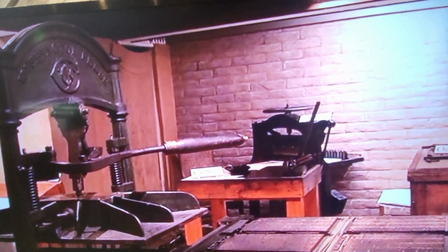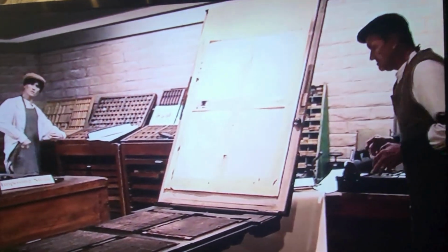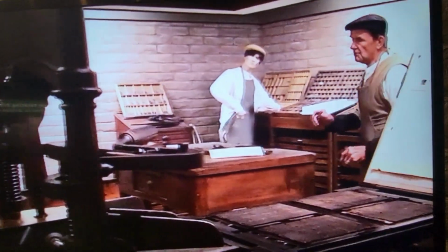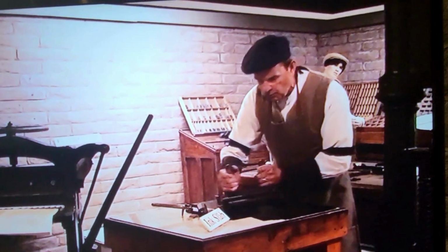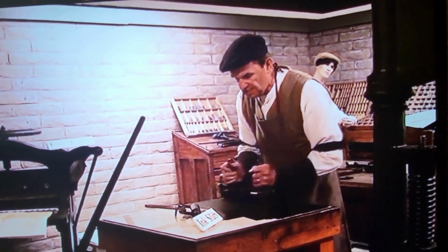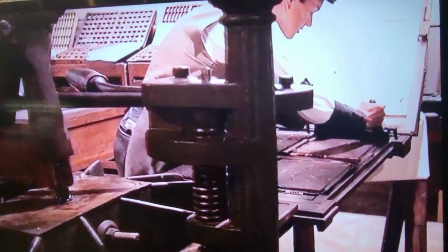They proofed the type, and then they locked it up in the chases you see in front of me. Once the chases were locked up, we would go ahead and spread ink on our ink slab over here, even out the ink so there were no lumps in it. And what I have in my hand is an ink roller, or commonly known as a brayer. We put ink on the brayer, then we ink up our form.